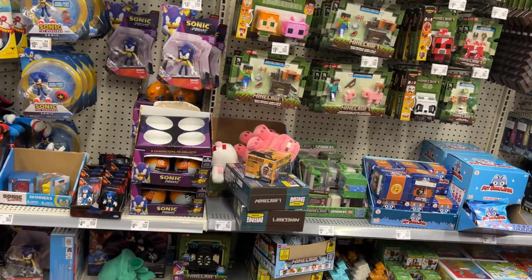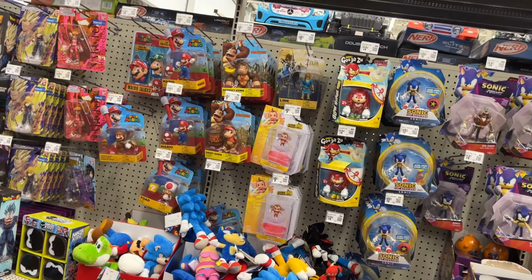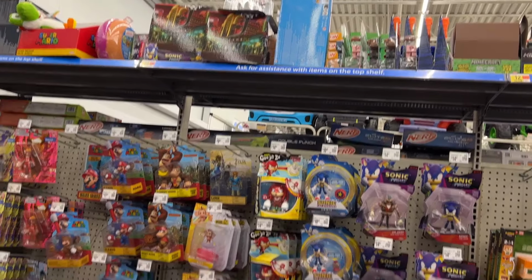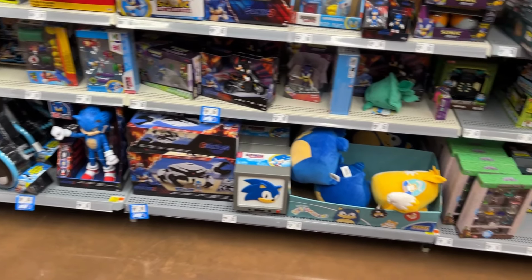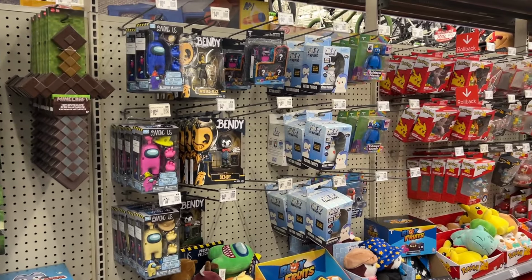Just give you a toilet blind box. No new Zelda or Nintendo figures. Get those Sonic little blind character egg things up there for Sonic Prime. Shadowback, the crab. I don't see anything worth really writing home about over here, my friends. So let's shift back over to this.